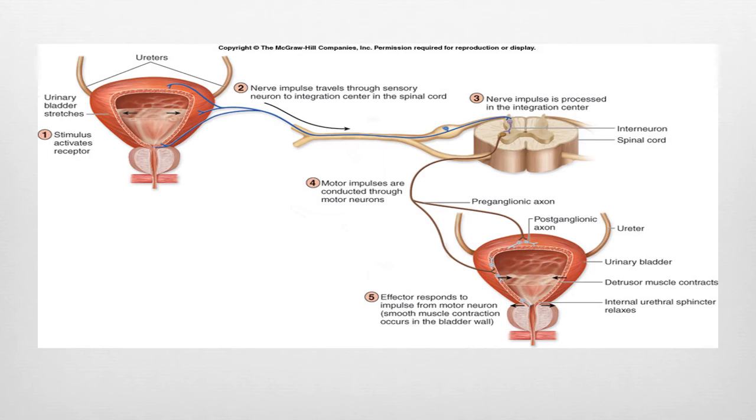So one example is urination or micturition. As the bladder fills, it ends up pushing out on the walls of the bladder, and so it's stretching the bladder itself. That information is then received by a sensory neuron. That information comes into the cord. It synapses on the interneuron there. That interneuron is then going to send out a motor response, and so that motor response is then going to send down information. So we have our preganglionic neuron.